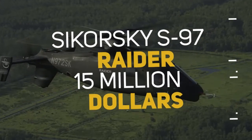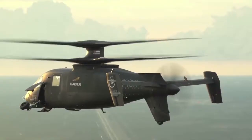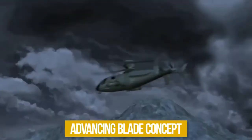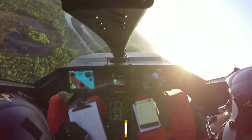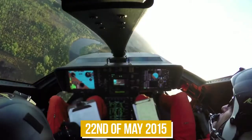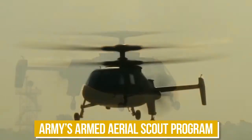Sikorsky S-97 Raider, $15 million. Developed by Sikorsky Aircraft, the Sikorsky S-97 Raider is a high-speed scout and attack compound helicopter, which is based on the advancing blade concept with a coaxial rotor system. The helicopter made its debut flight on the 22nd of May 2015, and it was immediately planned to be offered for the United States Army's Armed Aerial Scout Program.